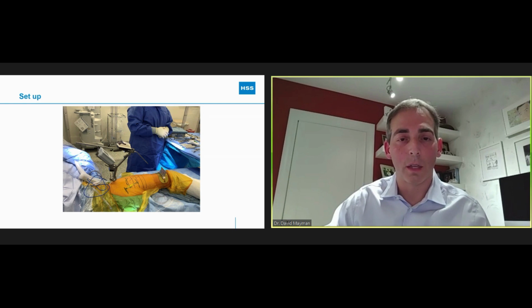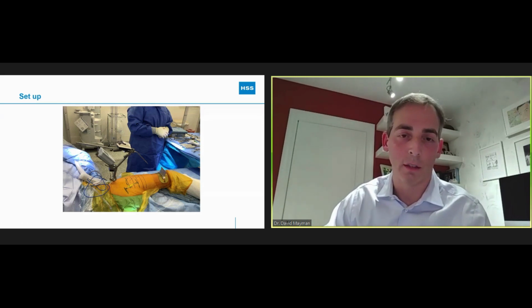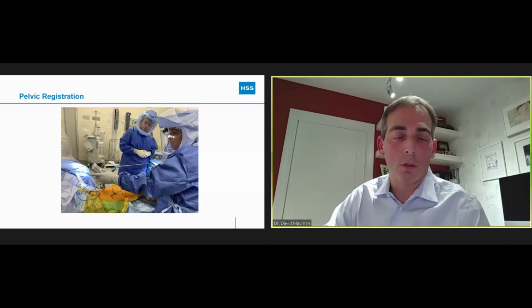There's one part that has a battery in it that is non-disposable and one part that's disposable. And then there's a laser that actually aims at a target on the leg. And that's just so you can put the leg back in the same position every time you measure for leg length and offset. So the first thing you do is you have to register the pelvis.